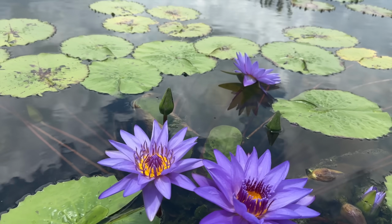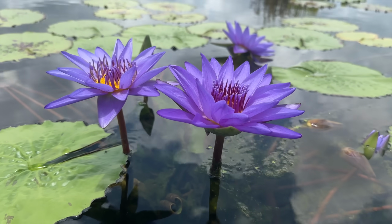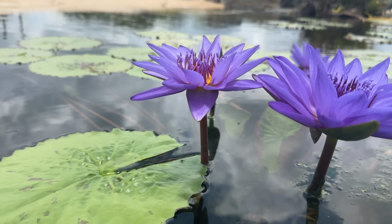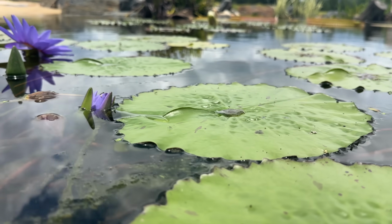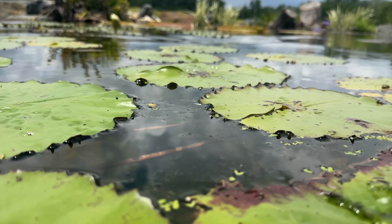But man, look how nice those tropical lilies are looking today. I love looking at them. The bass love hanging out right beneath them. It's just tough to beat that old lily pad pond vibe. Man, you gotta love it.